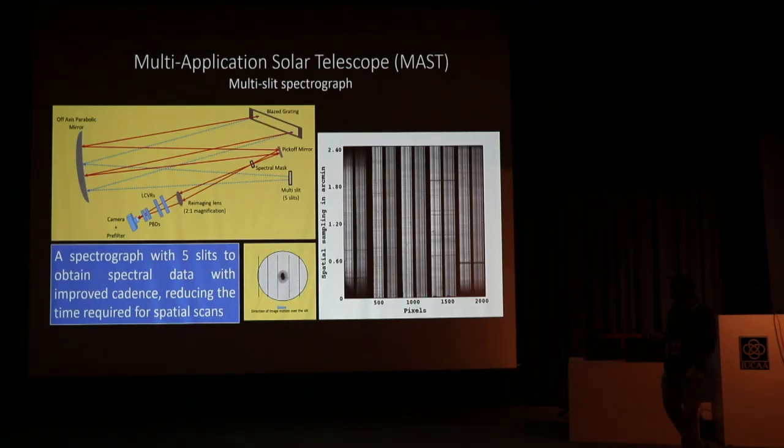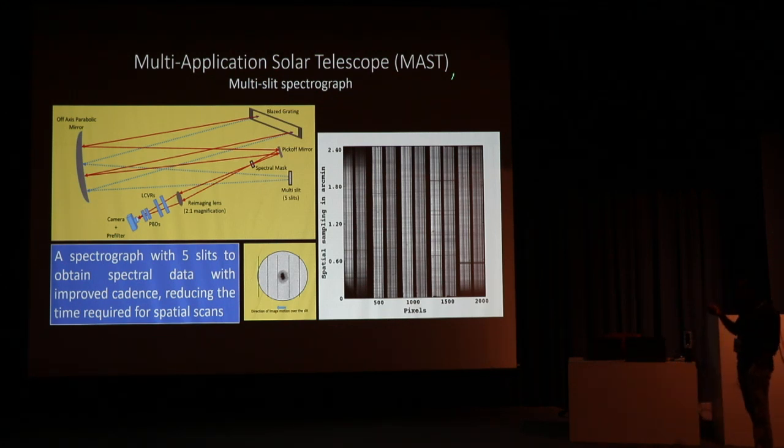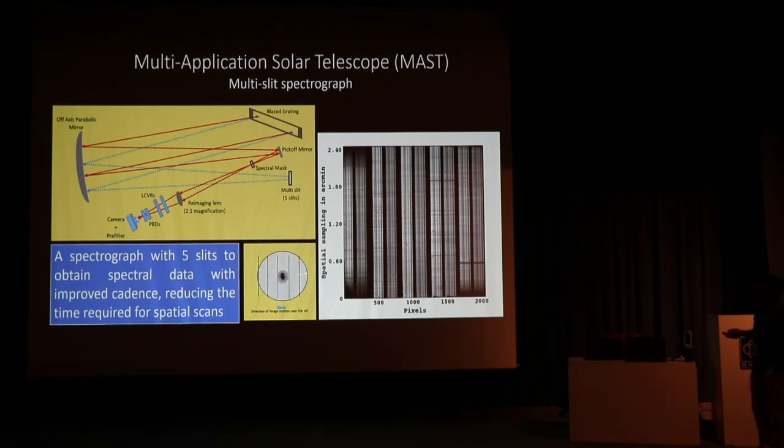So another instrument, as I told you, installed by URSC Bangalore, basically Shankar and his team. It's a multi-slit spectrograph. This spectrograph has around 5 slits, which reduces the scanning time of the regions by almost 5 times, actually. So when we scan the region, this is, I think, 6302 lines in both.